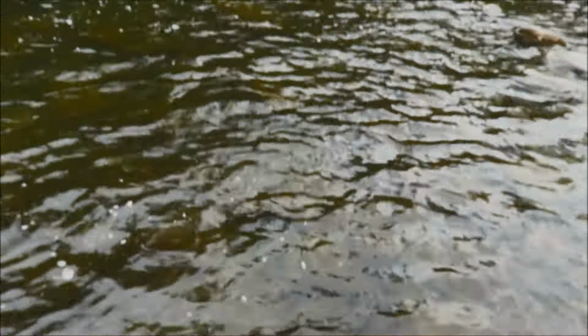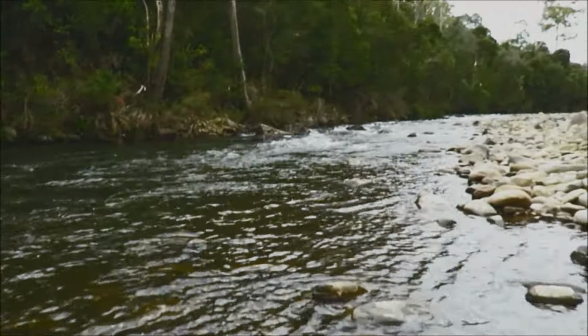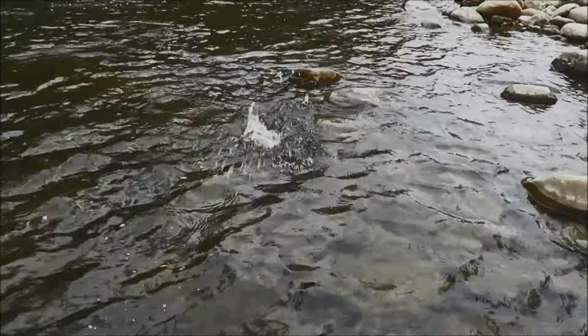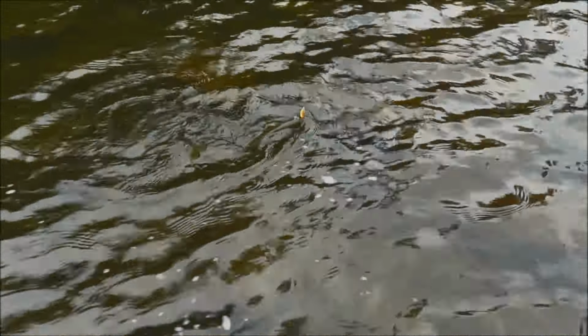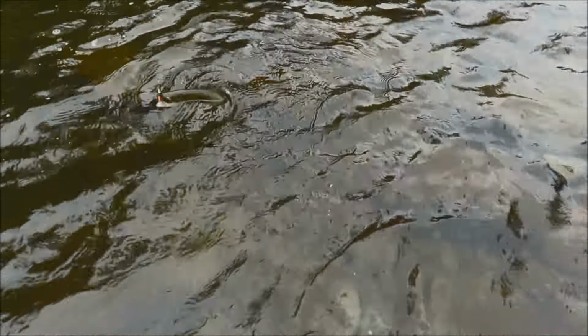Right, another nice little medium sized brown trout here. I cast straight up where that bright water is and poured down this side of it, and he's come and snapped up the Aglia brown fluoro. It's only just hooking that top jaw. Anyway, we'll get him in the net and just send him home.